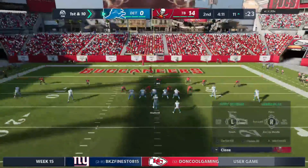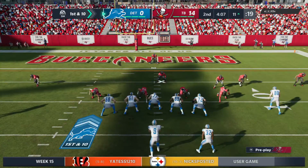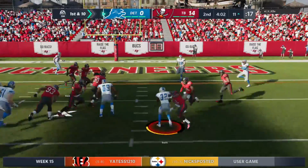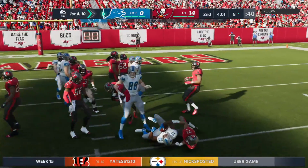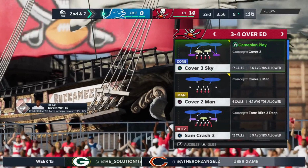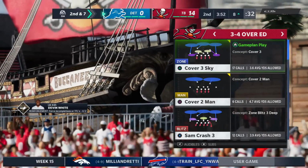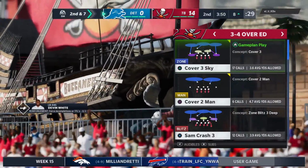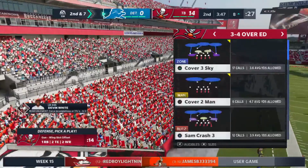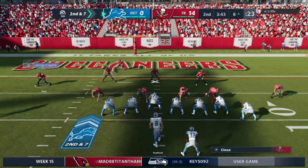Now a 1st and 10 at the 11. They run out of the gun with Swift. And he'll take this one inside the 10, down to the 8. A gain of 3, second down. Typically, we think it's the strong safeties that are better tacklers, especially closer to the line of scrimmage amidst traffic. But in this case, how about the free safety coming up and making the big-time play? The ball on the 8 still could get a first down technically, 2nd and 7.